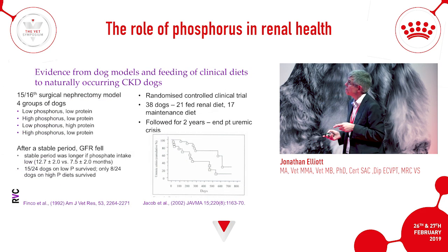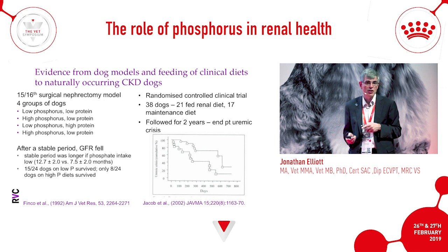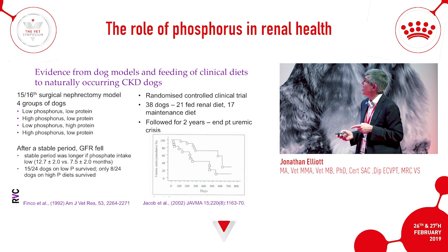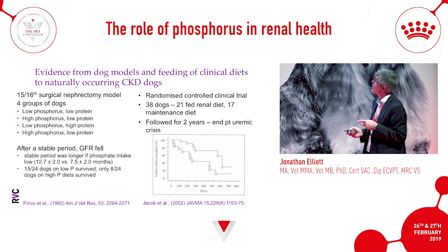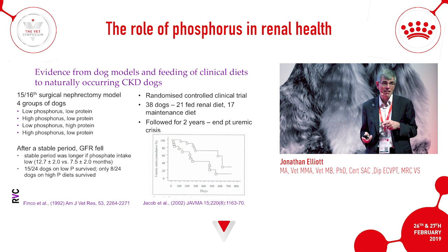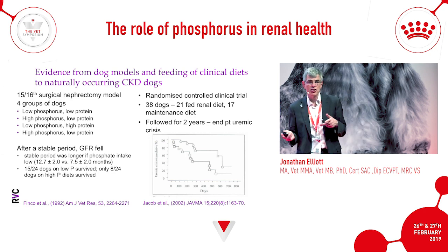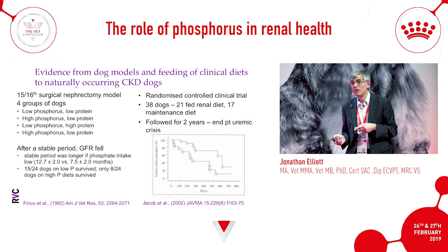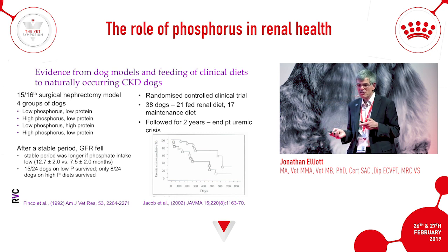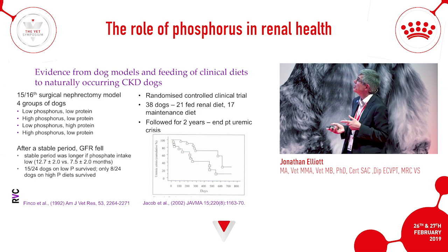Vincent also reviewed the FINCO study, which gives quite good evidence that restricting phosphate rather than protein influences progression in dogs. And the Minnesota group did an intervention study in dogs, as they have in cats, looking at the endpoint of uremic crises, using Hill's KD diet and showing a similar effect to the one that we showed in the study that we published in 2000 in cats. So it seems to go across species. If you can control phosphate, if you can restrict phosphate, then you seem to protect against progression of chronic kidney disease.